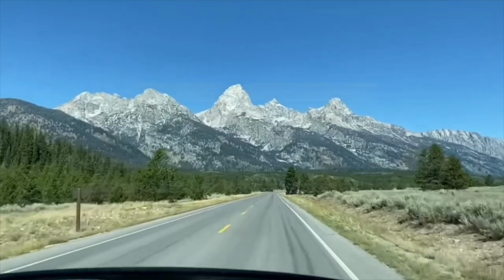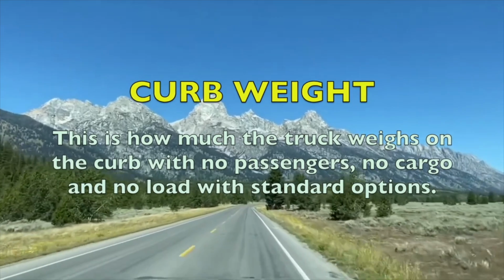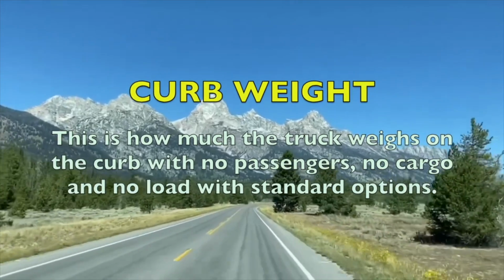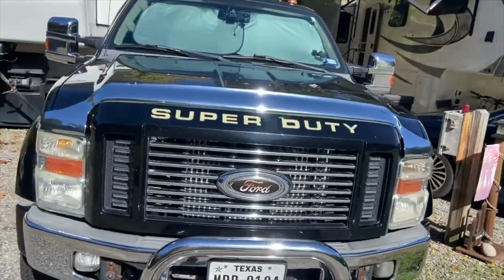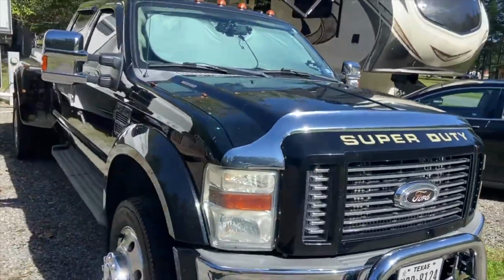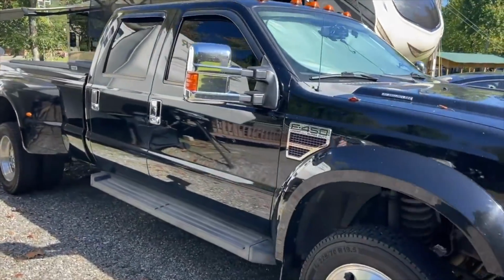Number one, we're going to talk about curb weight. You're going to hear this. Curb weight is the dry weight of the truck, basically as it's sold to you off the lot. No cargo, no people, no upgrades, nothing like that. The dry weight of the truck with a full fuel tank. This number is going to be important, and that is curb weight when we say that, dry weight of the truck.